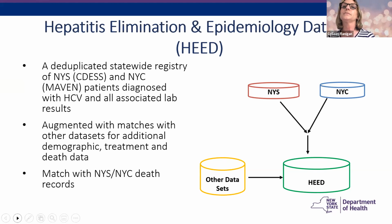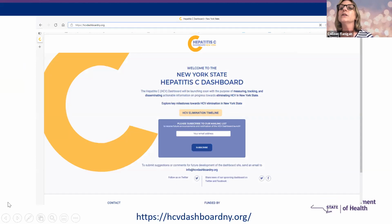Next slide, please. So I just want to end here with a graphic of the landing page of our dashboard. We are working with the City University of New York to establish a dashboard, which is very similar to our ETE dashboard for HIV. If you go to hcv-dashboardny.org, you can sign up for updates. The site will go live when the plan is released, and this is where everyone can track hepatitis C elimination in New York State. So that's the end of my presentation, and thank you so much for your time.